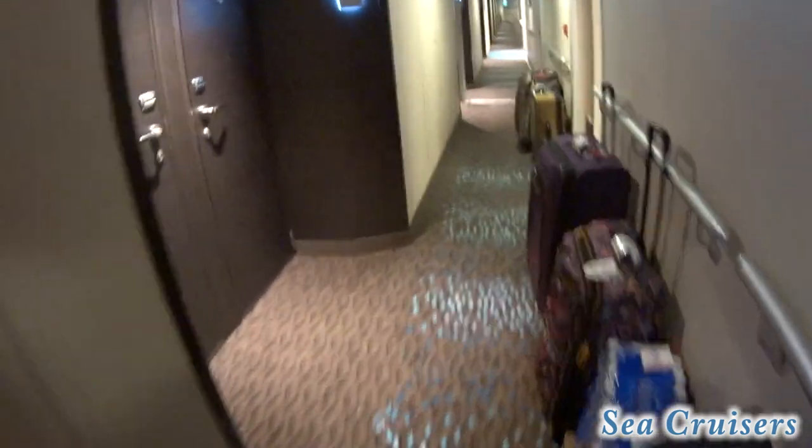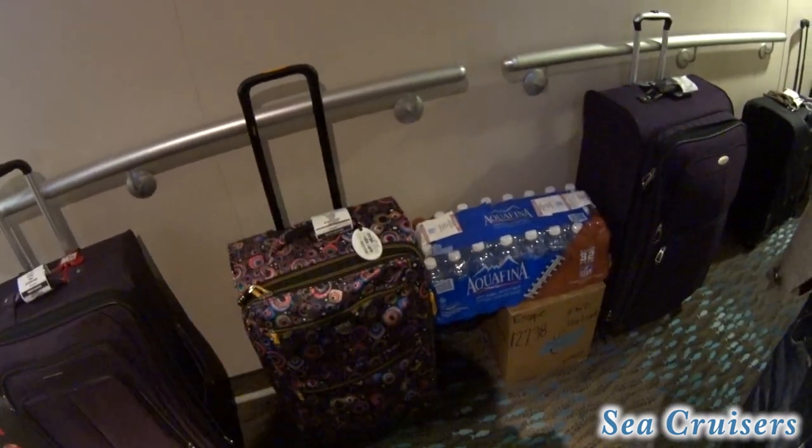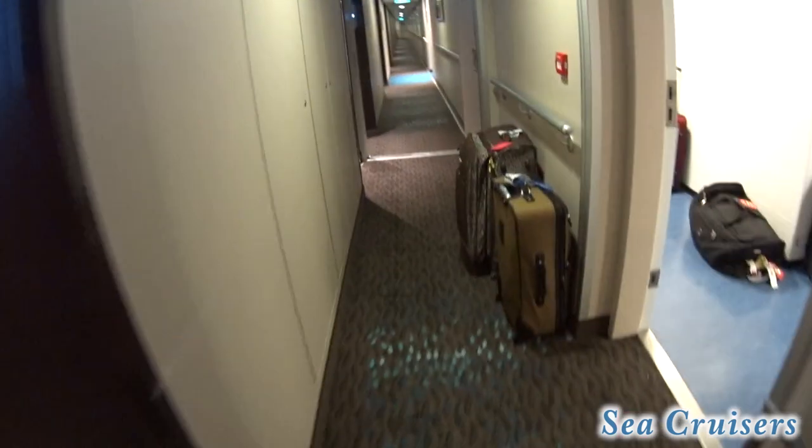A lot of people ask, can I bring water on board? Well, I've always brought water on board. I figured you could probably just check it in like that, and look, you can. Isn't that cool? Good to know. And look, there's Trevon's suitcase.